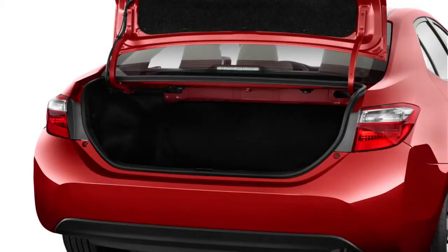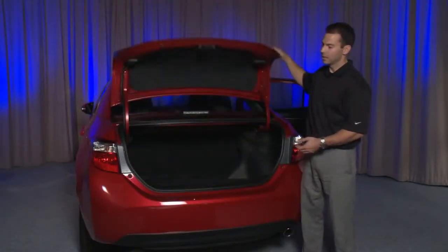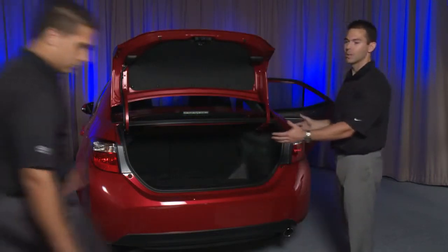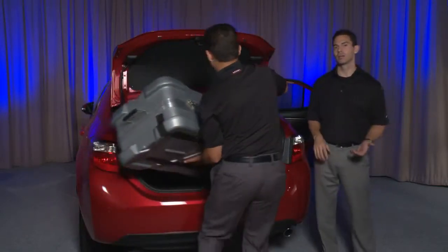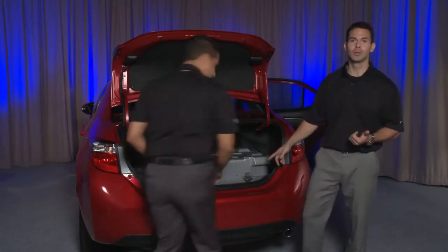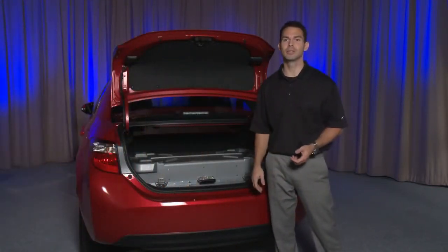The new Corolla's trunk space is not only bigger than the previous generation, but more importantly, it's been overall redesigned, which allows for a lower liftover angle and a wider opening for better and easier loading and unloading of cargo. Whether you're loading in golf clubs, lighting equipment, or a child stroller, the Toyota Corolla can easily meet your needs.